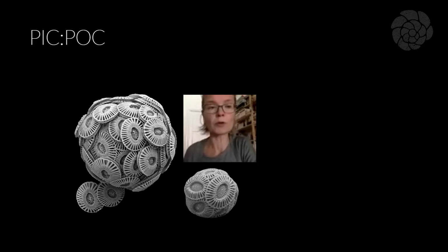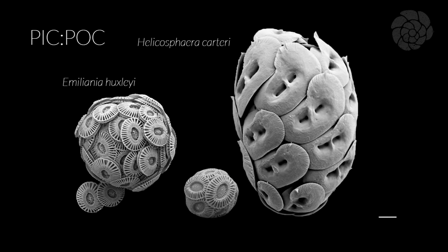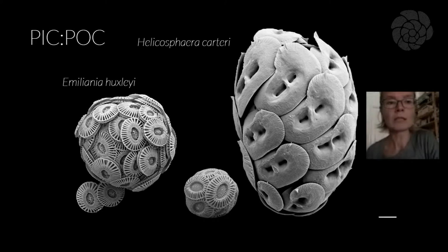So, as we have the 2 pumps, one countering the other, it's very important to figure out what is the relative balance between the 2 processes. And that's often dubbed the PIC-to-POC ratio, so the ratio between the production of inorganic carbon, i.e. calcite, versus the production of organic carbon, organic matter. And we can look at that PIC-to-POC ratio also on a cellular level.